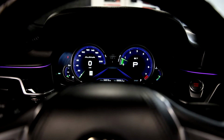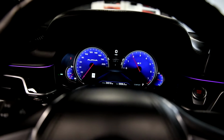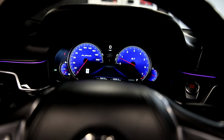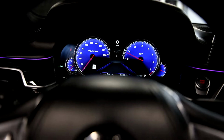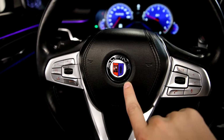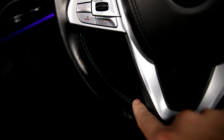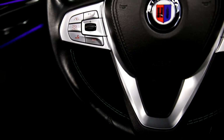And then if you go into eco mode, there's your eco mode settings. So no matter what mode you're in, you have a different display, which I think is really cool and really neat, especially that they kept the colors. Then on the steering wheel, you also have the Alpina crest there, as well as the green and blue stitching around the steering wheel here.